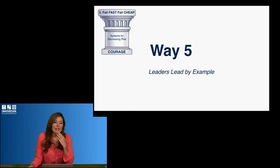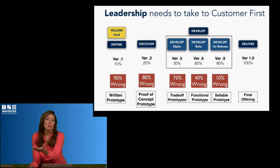Last but not least, leaders lead by example. Fail fast, fail cheap is not a simple concept to put in place, so leaders need to take the first step first. You notice we said, you know what, all the way through, we want you prototyping through the process of innovation. And that means you're going to get it wrong.